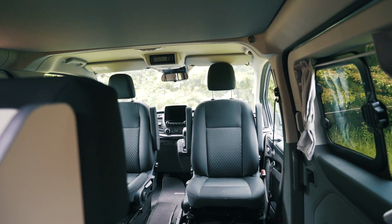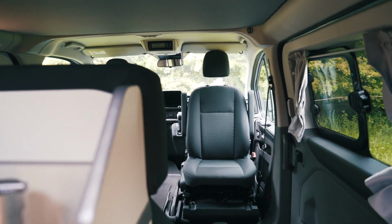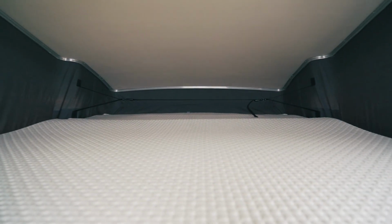Okay, so when the pop-top bed is down, you're obviously limited with head height in the seating area, but look at the nice light and airy bed that you do get up here. It's plenty big enough, plenty wide enough as well. It's got the Froley springs, so it's nice and comfortable. And you can actually fit some of the bedding up the top here.